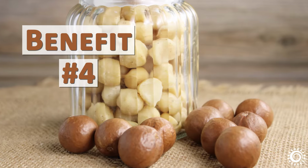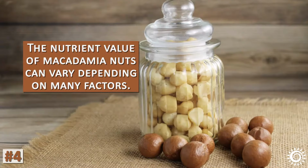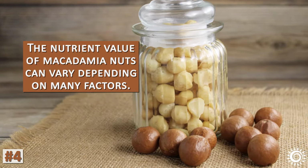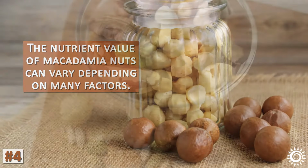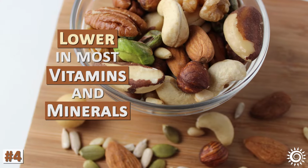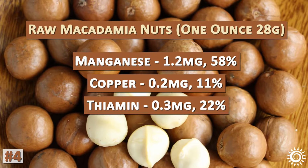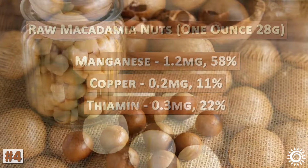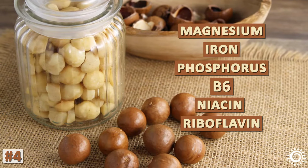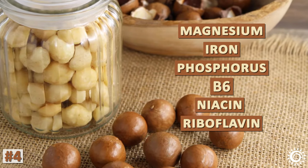Benefit number 4. Macadamia nut nutrition. The nutrient value of macadamia nuts can vary depending on many factors. Compared to other nuts and seeds, however, they rank lower in most vitamins and minerals. Generally, they are known to be higher in manganese, copper, and thiamine. Other top nutrients include magnesium, iron, phosphorus, B6, niacin, and riboflavin.